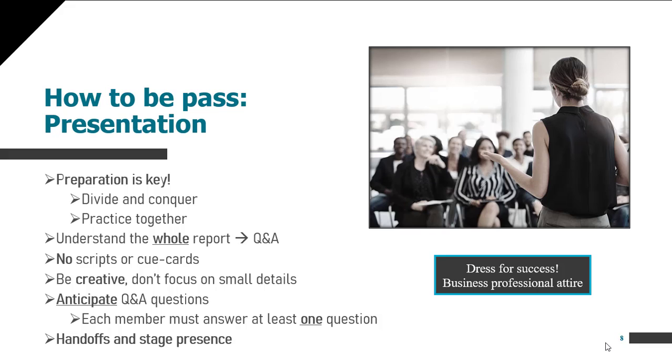And lastly, you're going to want to dress for success. Candidates should be dressed in professional business attire. And for example, when I was doing Capstone 1, my group thought it would be fun to even coordinate the colors that we wore as a group, just to do something to stand out.